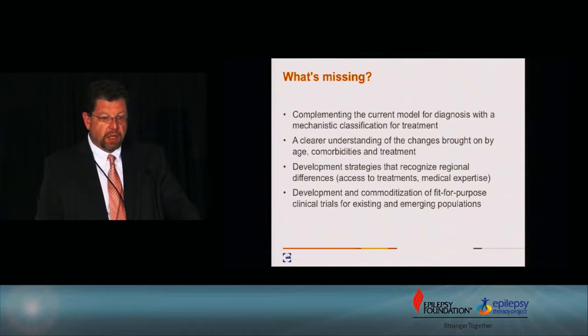And so what's missing is really this issue of complementing models of diagnosis with a mechanistic classification. We talk about in some other areas, whether it's an inflammatory or a metabolic or this or that. So maybe one of the challenges here in the epilepsy community is to figure out, can we start to think about a mechanistic classification? We need to understand how these disorders or syndromes evolve with time and age and comorbidities, okay?